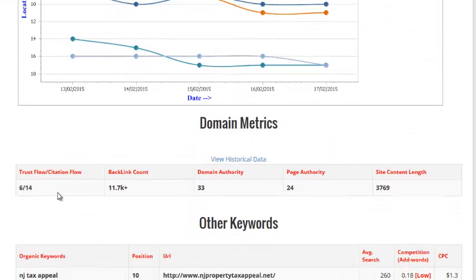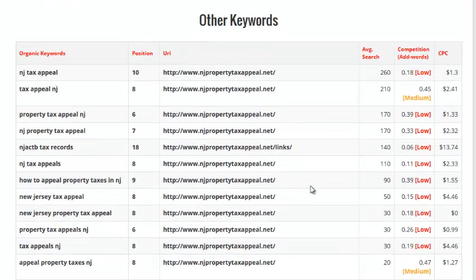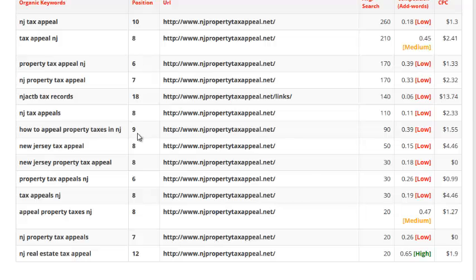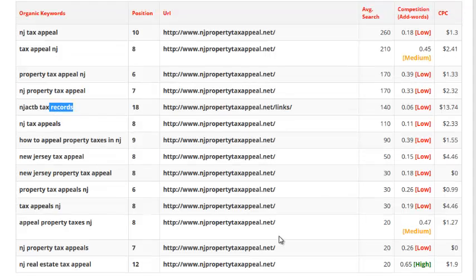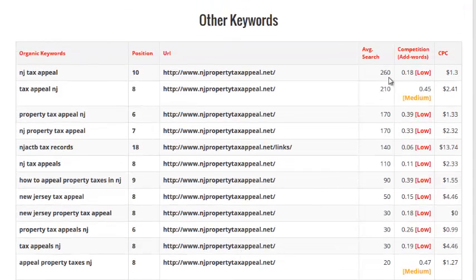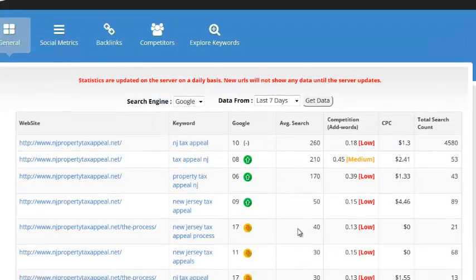We can have a quick snapshot of the actual trust flow, citation flow, the backlink count, the domain authority, page authority, and the content length of the actual site. And obviously we link in with SEMrush here as well, so it tells you even more keywords that this website is ranking for, and the position that it's ranking for. So we've got this page here that's ranking for NJACTB tax records, but I don't see any PDF documents, so get some PDF documents out there. And the cool thing is you get to see the competition and cost per click as well.